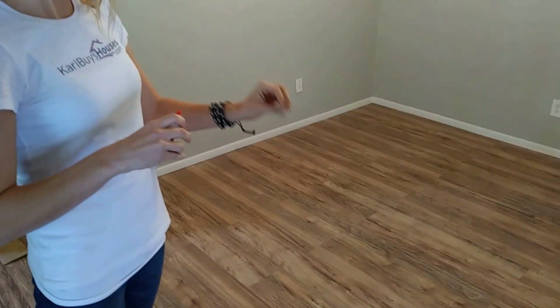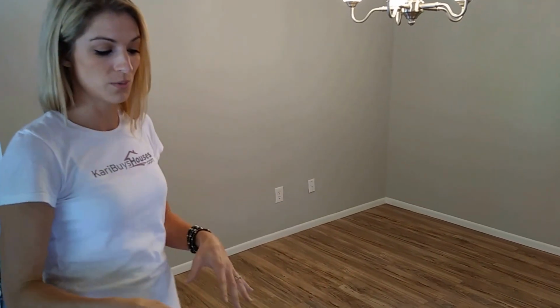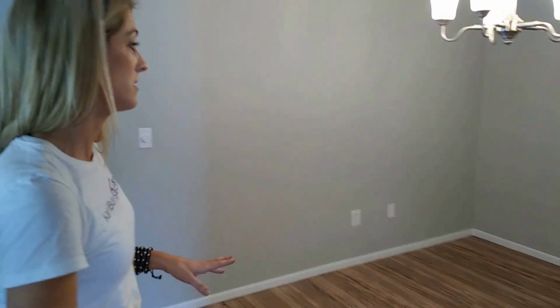I wouldn't put this type of material in something that's over $200,000. You have to remember where you're at with the value of the house. You don't want to put cheap laminate in a $400,000 house, but we can get away with it in a $200,000 house.